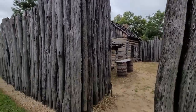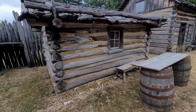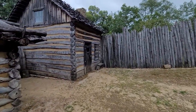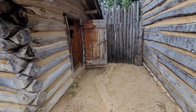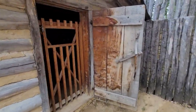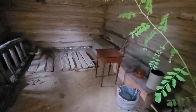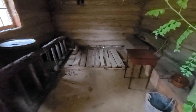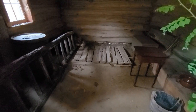Pretty impressive gate. Obviously this has been all rebuilt, so you don't get the original buildings and fencing, but it's still pretty cool how they can rebuild like this. That's awesome. That is a tiny little building with a modern piece of furniture. Oh, there's a little pottery back there. I think that's a bed. I don't even know. I hope that ain't a bed, because if you're sleeping on wood, that's a joke, guys.